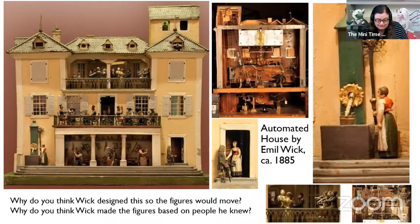Wick was fascinated by all of the intricate machinery that went into clockmaking. That was the hobby that he'd had since childhood. He used the methods of traditional Swiss clockmakers to help him engineer all of the mechanical parts, the springs, the weights, the pulleys, and wires to set this miniature in motion.